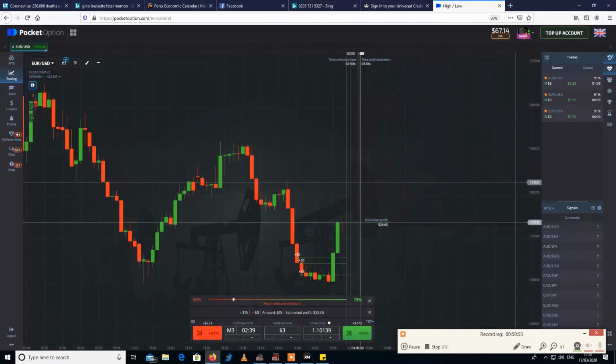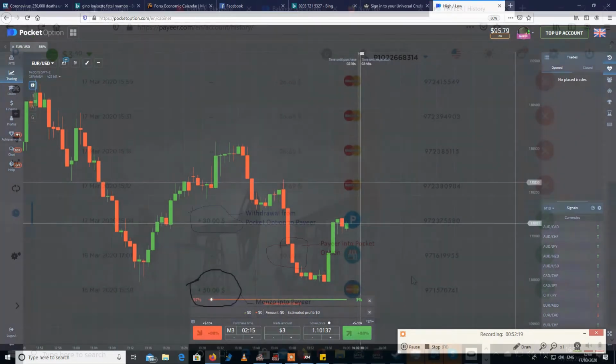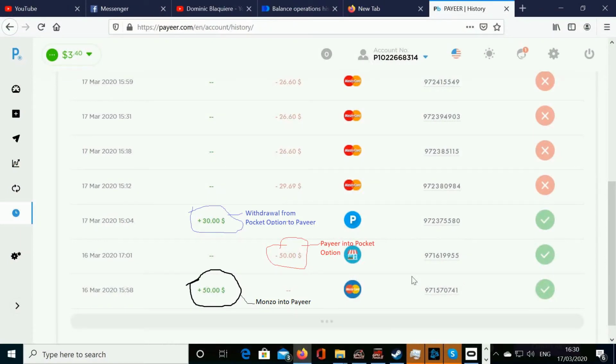So today I went in and I took the account from $75 US up to $95 US, and this is live. And then I attempted to withdraw $30 from my Pocket Option account into Payeer, which went flawlessly. I thought this was great, so I was able to get the money back from Pocket Option and straight into Payeer within a matter of minutes. So this was really good.